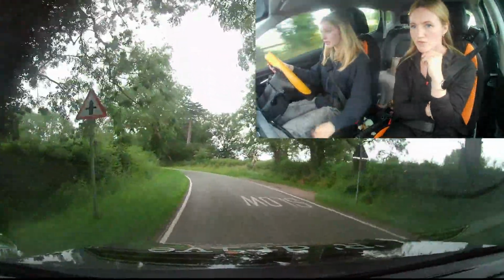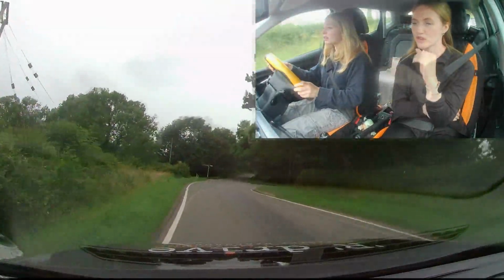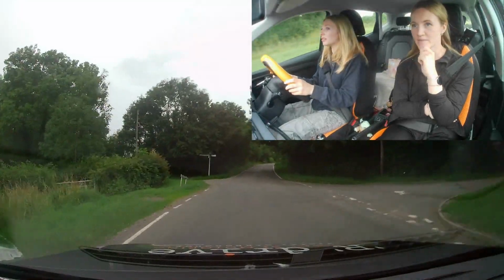So we see we've got a crossroads warning sign. It's our right of way through, but we're just cautious that there may be crossing traffic. But keep your speed up.